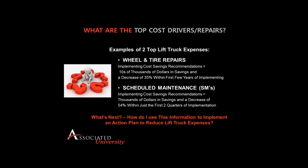Also note that if you do choose to implement a fleet management program with an outside source, they should be able to monitor this for you, as well as be able to work with different service providers and also your in-house technicians to track and collect that data.